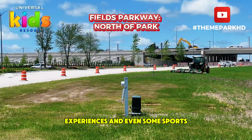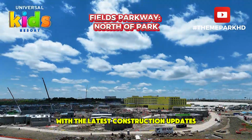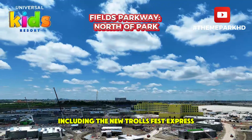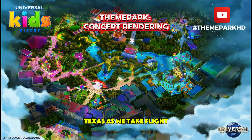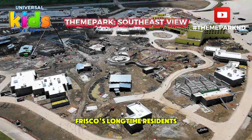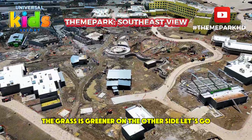And even some sports. Jump in with us today as we jump into May with the latest construction updates and ride attraction reveals, including the new TROLLFEST Express at the upcoming Universal Kids Resort here in Frisco, Texas. As we take flight, we are greeted by several of Frisco's longtime residents who still abide by the grass is greener on the other side. Let's go!